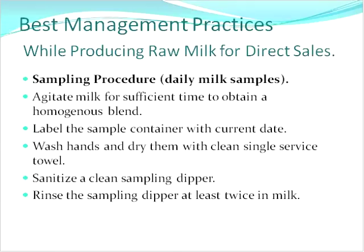Just realize you can't do anything with that sample other than keep it frozen for the 2 weeks and turn it over to the state if something happens and they need it. You want to label the sample container before you put the milk in. It's very difficult to label a wet container. You want to make sure your hands are clean and dry using a single service towel when you do that. You want to sanitize the sampling dipper and then rinse the sampling dipper at least twice with milk.